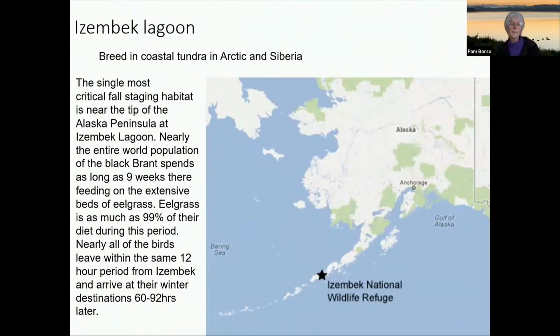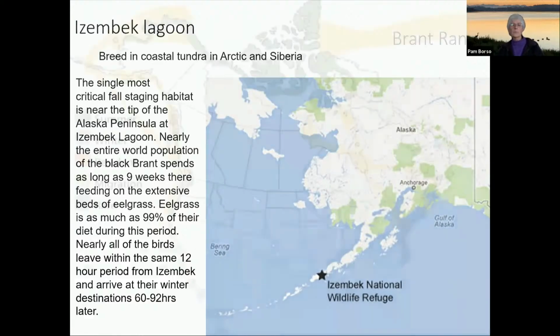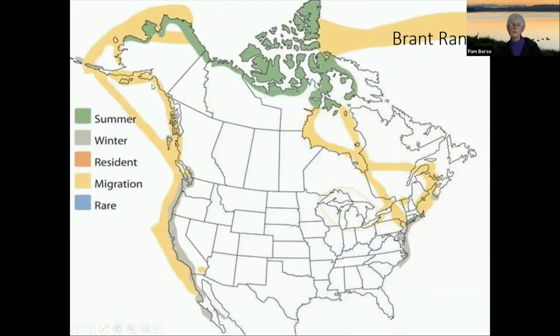Nearly the entire world population of the black brant spends as long as 9 weeks here because there are extensive eelgrass beds. Eelgrass is as much as 99% of their diet. And they all usually leave within the same 12-hour period and arrive at their winter destinations 60 to 92 hours later.